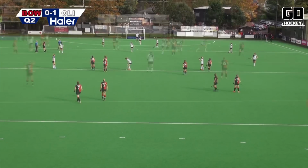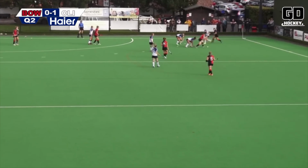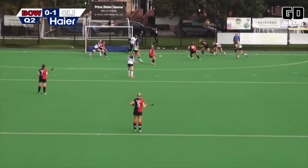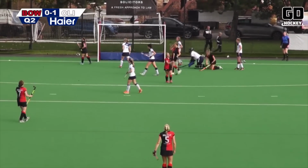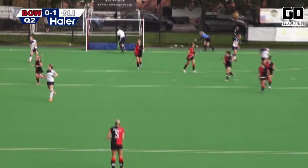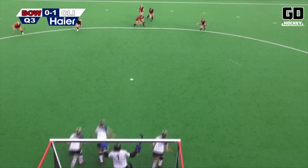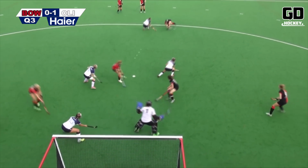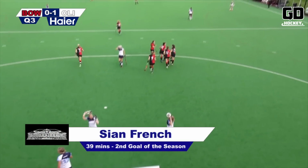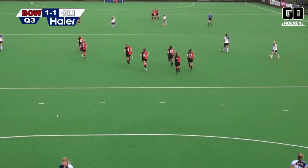So, the 16. Down this right-hand side go Bowden. Cross comes in. Oh, it's made its way through. No, it hasn't. Oh, Curran's dispossessed and puts it wide. Curran with the chance to equalise. And she's missed the far post. Penalty corner. It's going to be French into Hughes. I think it's French who scored. It's Hughes who had the first shot. And French finds the back of the net. It's 1-1.